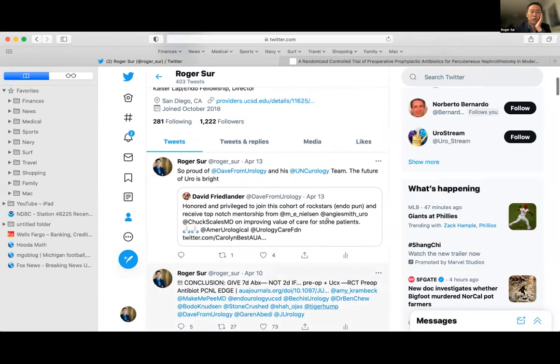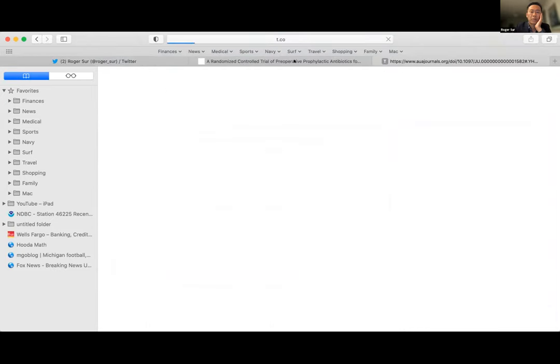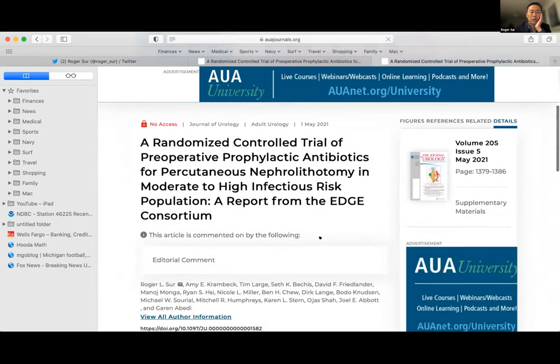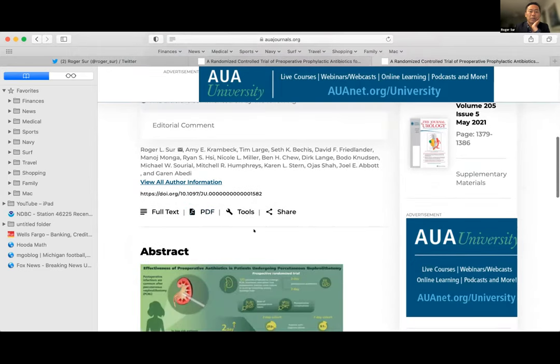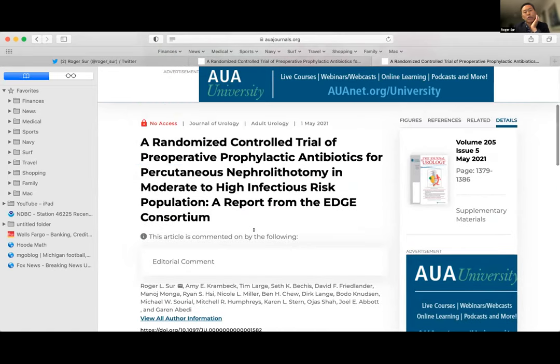So here's my Twitter account. This is a paper we just published in the Journal of Urology from the EDGE Consortium. It shows that for patients who are high risk, it is better to give 7 days of antibiotics than 2 days before surgery. So if you want to read this article, it just came out. But after surgery, we don't usually give antibiotics, unless it's a high-risk patient.